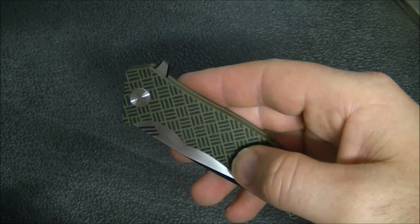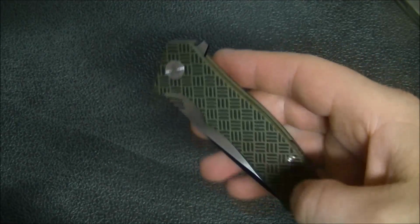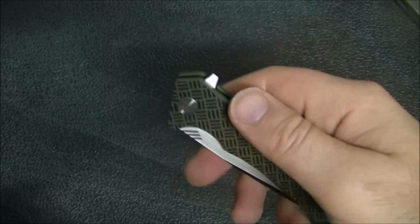The only issue I have with it is I wish they'd gone with some other kind of texturing. They've gone with the Wii logo everywhere here. Kind of reminds me of SOG. You know how SOG loves to just go SOG, SOG, SOG all over their knives.